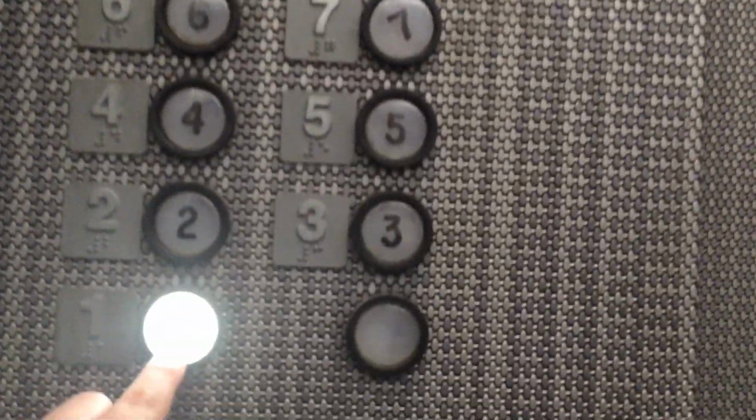I really like this texture. Very interesting texture. That's a cabinet. Here we are at 1. These may not look original, but these are the original buttons.